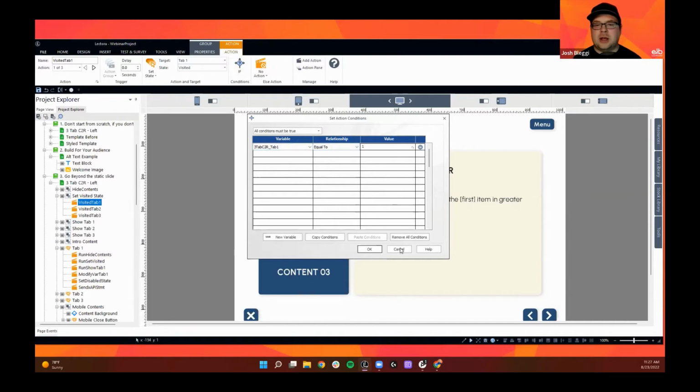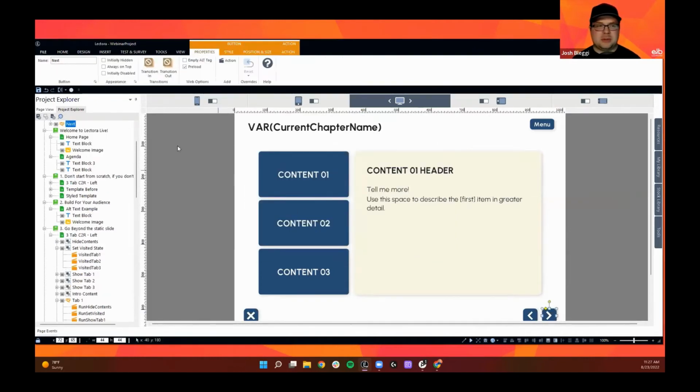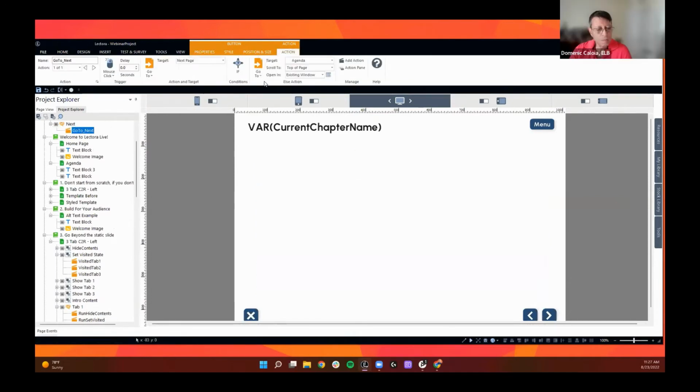Now you can do an "any condition is met" as well. Let me show you an example of that and some other ways you can trigger this. On this particular next button, I have this one go to action here. But with conditional actions, you can set the initial action that you want it to do. In this case, I want it to go to the next page, but only if certain conditions are met. Otherwise, I want to go back to that agenda that you saw earlier. So this is creating a branching course, where it's going through a particular chapter and then branching back to a central page, their central hub.